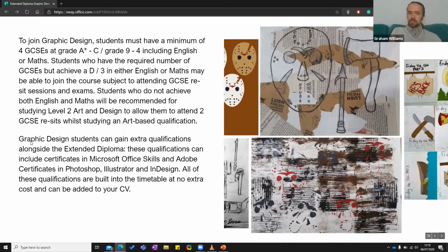They couldn't sit the GCSE, so they've started on a level 1 or a level 2 course, but there aren't digital routes on the level 2. And then they've come to my course as a result of having studied the GCSE resits as well as the level 2 art and design. The level 2 art and design is the equivalent of 4 GCSEs itself.